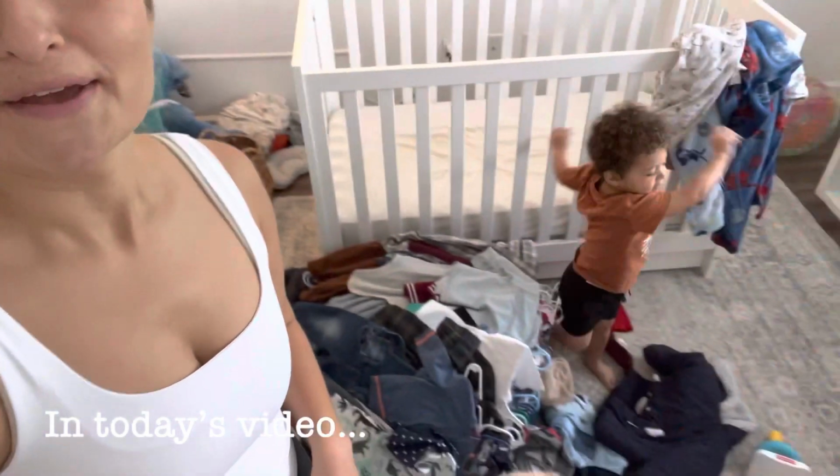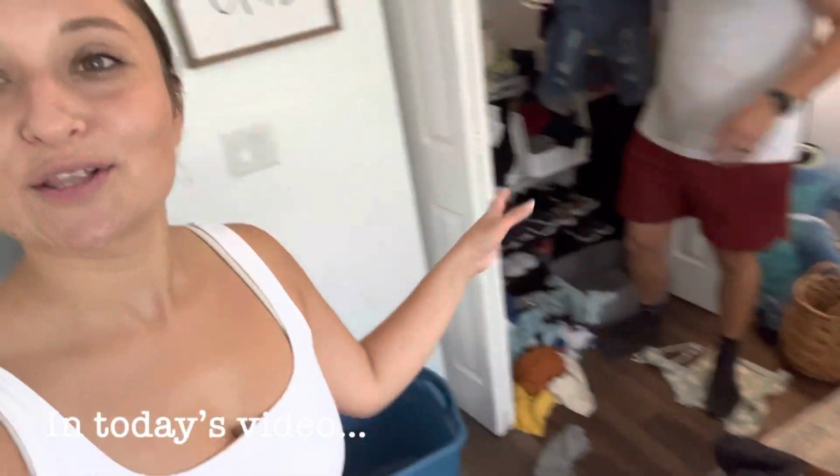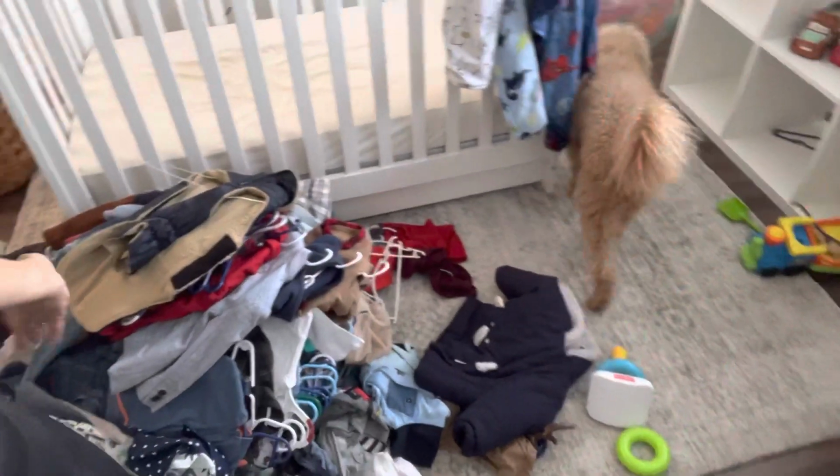Okay, so update. What started out as a toy declutter has now become a total closet, whole room declutter. There was no space because he has too many clothes in our toddler's closet.